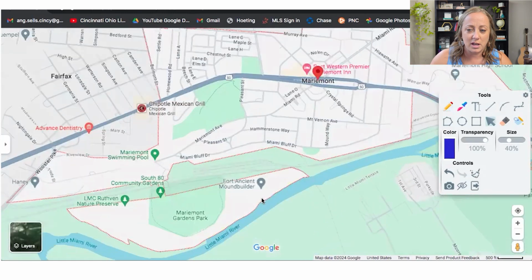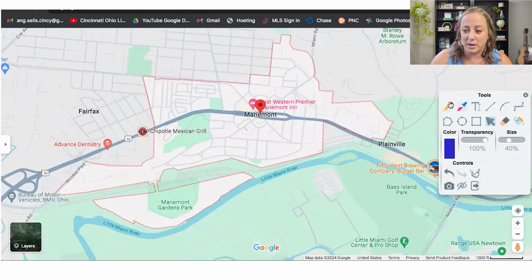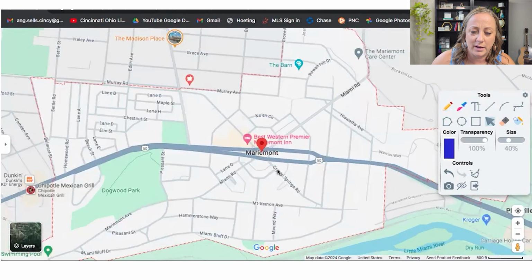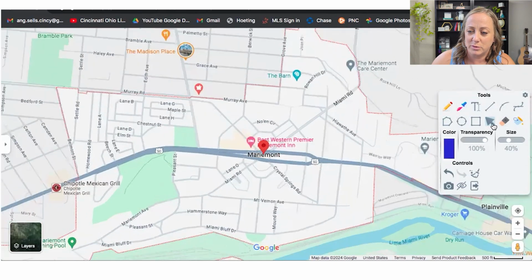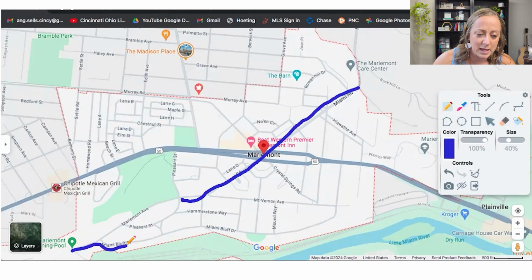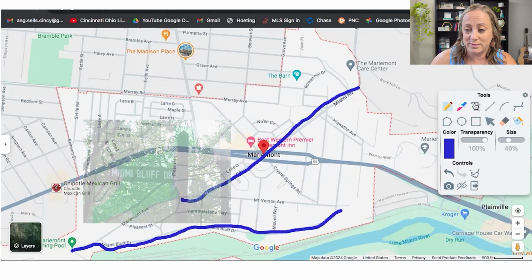So like I mentioned, your main road that runs right through the middle of Mariemont here is Route 50. The other main road that you have coming through the middle of Mariemont here is Miami Road, and that runs again straight through the middle of the square. And another popular one that you'll probably hear is Miami Bluff Drive, and that is the one that runs here all the way along the southern side along the Little Miami River.